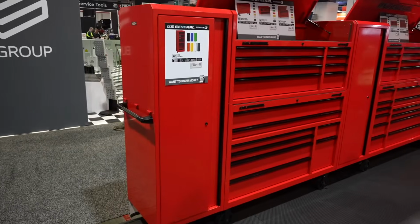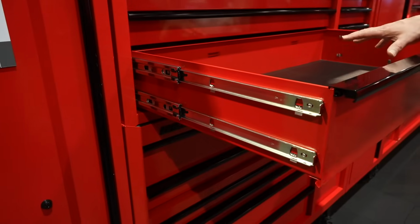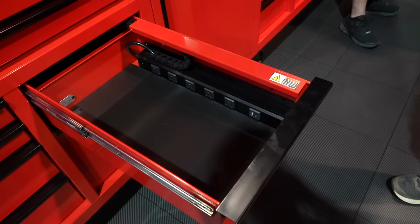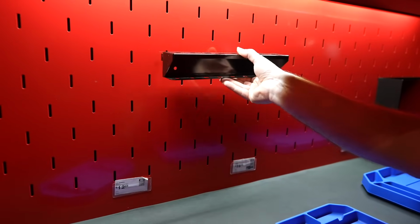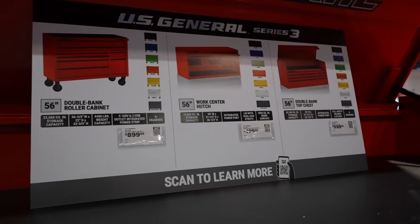I wanted to look at their Series 3 toolboxes. I've been using US General for about 10 years, and I'm thinking about upgrading. They put double slides on the larger drawers on some of the models and also have a charging strip inside one of the drawers. They have different things like a light you can get for the hutch, as well as several different accessories. So I think they do offer quite a bit of bang for the buck.